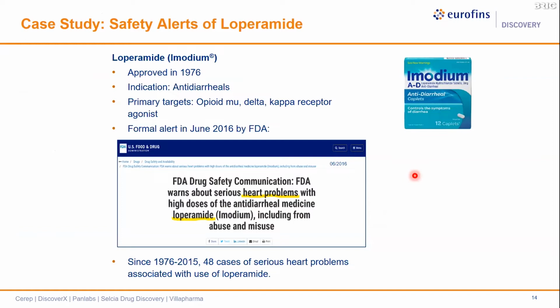But in 2016, the FDA announced an alert saying loperamide may cause some heart problems. During the market period, 48 cases have already been reported with serious heart problems associated with the use of loperamide. So with this case study, we would like to put this compound, loperamide, through our safety panel to see what we have and how we can interpret the data.